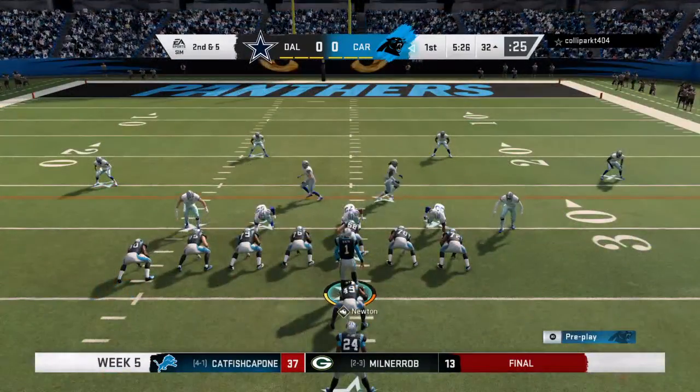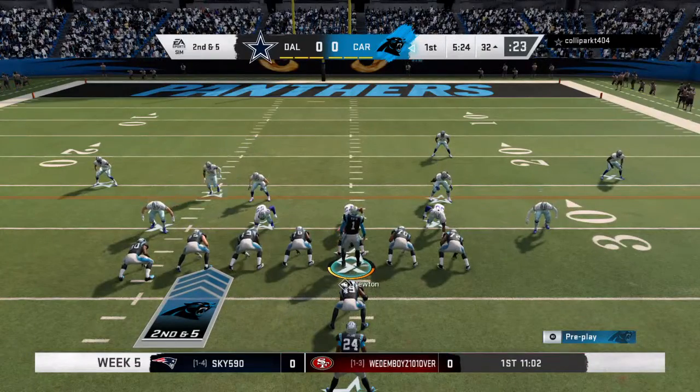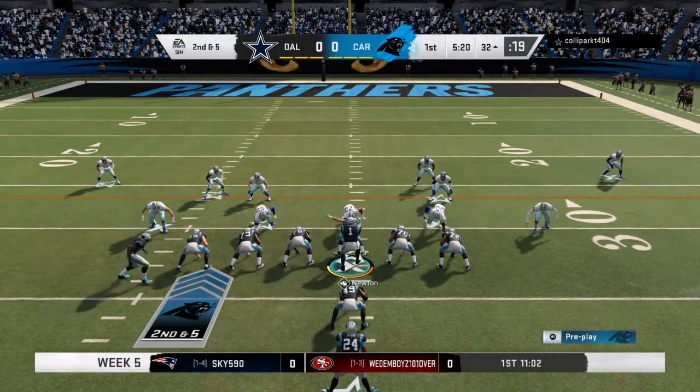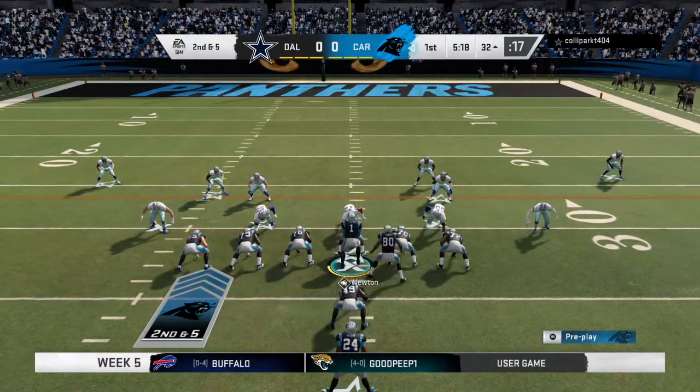That's it! 180! Get Mike. I want that. Give me that ball, defense. Give me that ball.